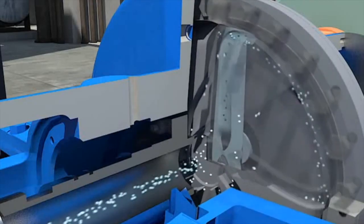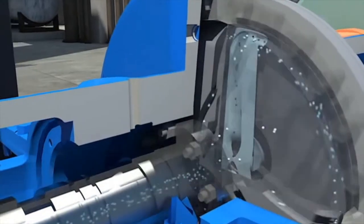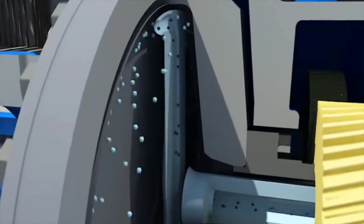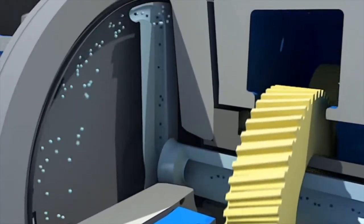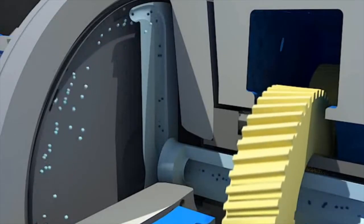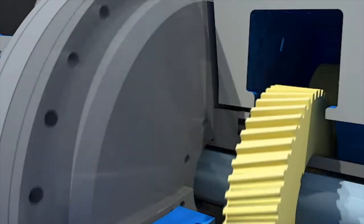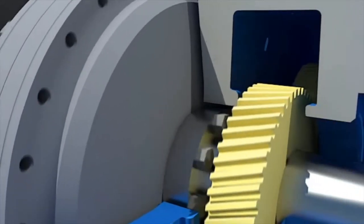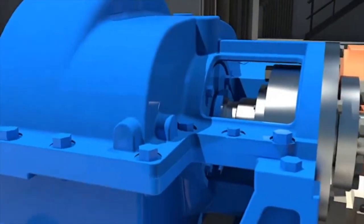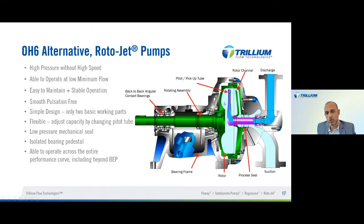Now, this is the cross section of the overhung design. Here, the first observation is that it doesn't have an impeller. Instead, we have a pitot tube standing stationary at 12 o'clock position. And here the fluid comes in through the suction line, goes through the mechanical seal here, then goes through a vane channel, which is similar to the vane channel you will see in a centrifugal pump. Half of the head is achieved through here, and the fluid is introduced into the rotor assembly.